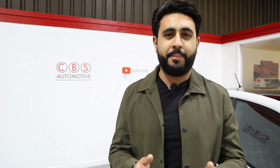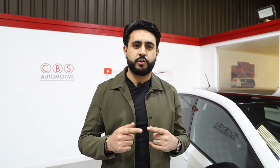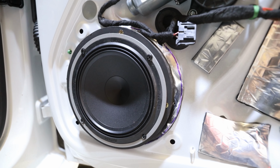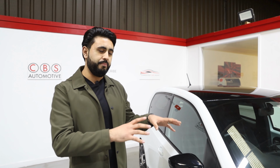Customer was after a complete stock look system but with absolutely epic sound, and that's exactly what we've done. We've also come in on the exact budget that this customer wanted. What we've gone for is the Audison VOCE front end. So we've got the Audison VOCE AV 1.1 in the front and then the AV 6.5s in the door. An immense amount of soundproofing has gone into the car as well, which we'll go through in a short bit. But that's basically the front end.